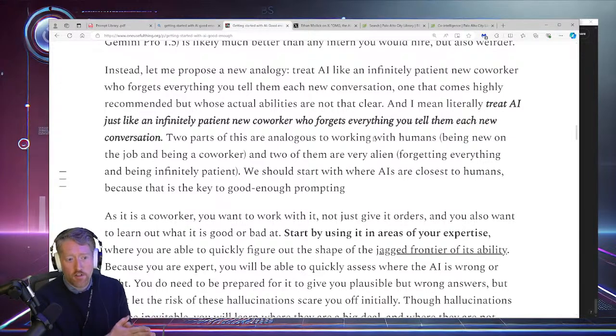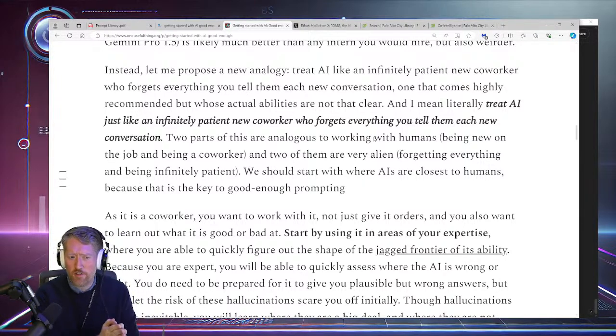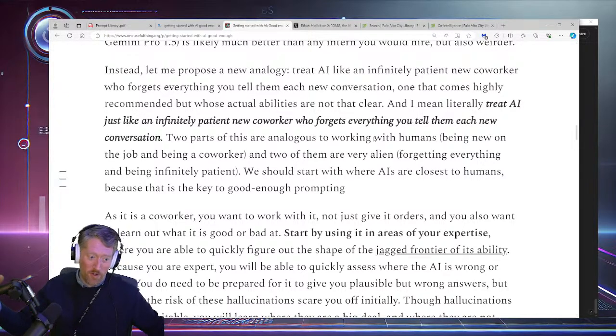Instead, let me propose a new analogy. Treat AI like an infinitely patient new coworker who forgets everything you tell them with each new conversation, one that comes highly recommended, but whose abilities are not that clear. And I mean literally, treat AI just like an infinitely patient new coworker who forgets everything you tell them with each new conversation.